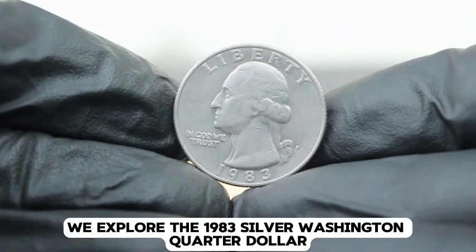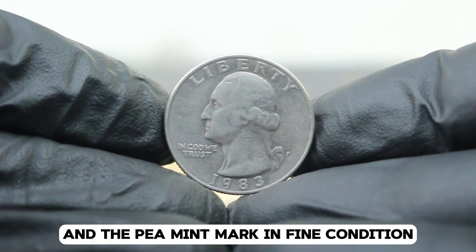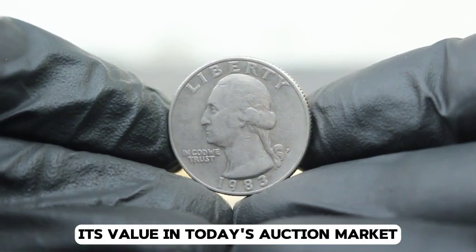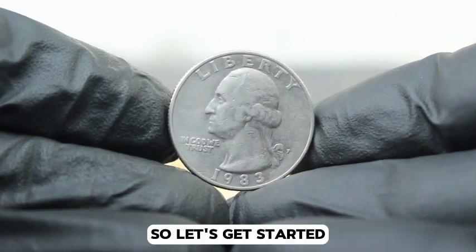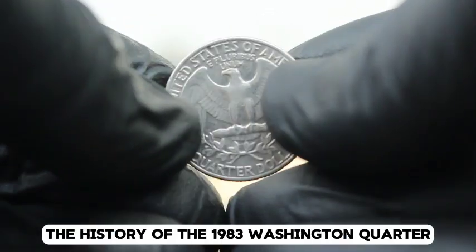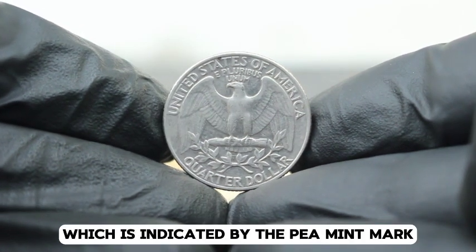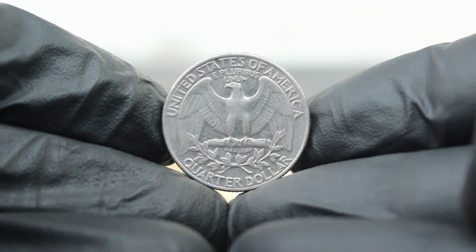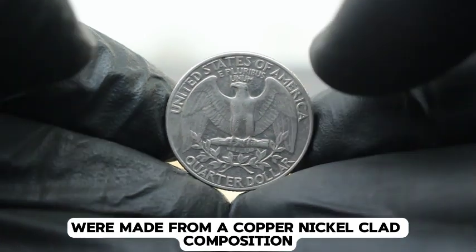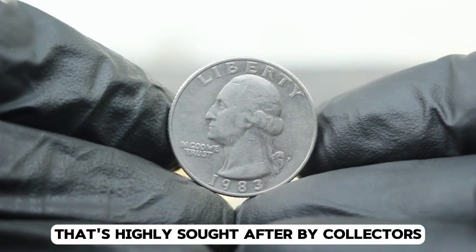Next up, we explore the 1983 silver Washington quarter dollar with a large date and the P mint mark in fine condition. We'll be discussing its history, unique features, and most importantly, its value in today's auction market. So let's get started. First, let's talk about the history of the 1983 Washington quarter. This coin was struck at the Philadelphia Mint, which is indicated by the P mint mark. While most quarters struck in 1983 were made from a copper-nickel-clad composition, the silver version we're discussing is a special variety that's highly sought after by collectors.